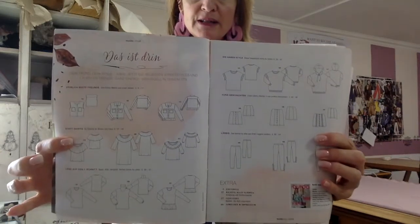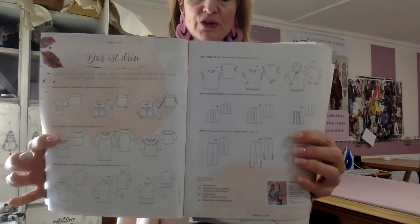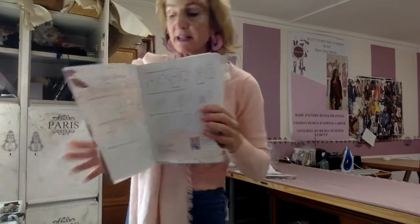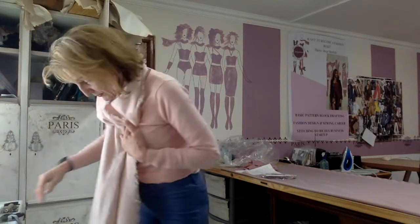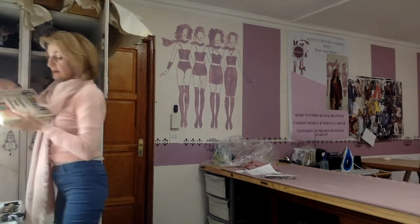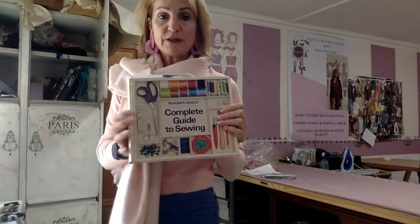Now, if you look at the Burda, it actually shows you how many patterns it's got on the inside. So if I bring that close, you can see all the different patterns that are in here. And it shows you the variations of how you can change the pattern into different styles and looks. This can also save you a lot of time and money if you've got these patterns to trace them off and to use them for your clients' orders. I also have a lot of fashion magazines that I keep, and then I've also got sewing guide books as well.